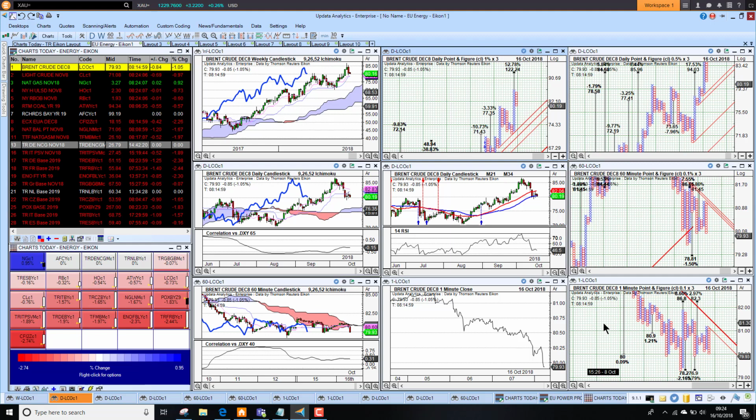This is the 1-minute chart. If you're trading crude, this is the chart to keep an eye on for any new price targets kicking in. But we're making new lows this morning as we speak. Correlation with the dollar on the 60-minute relatively flat, on the daily also relatively flat.